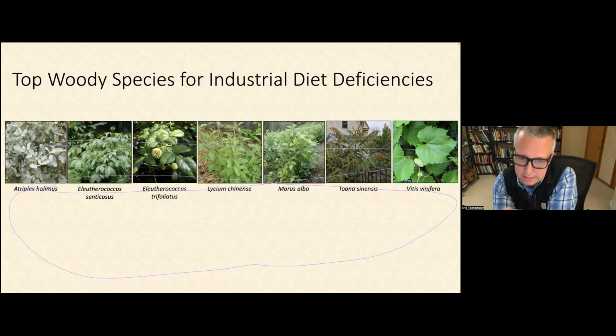Then Lycium chinense, that's the edible leaf types of goji. So it's in the tomato family, and I think it's quite delicious. It's a different species from the goji, which is grown for fruit. This one is primarily grown for the leaves, and I very much like them. It makes a great hedge. That seems to want full sun. The saltbush also really wants full sun.